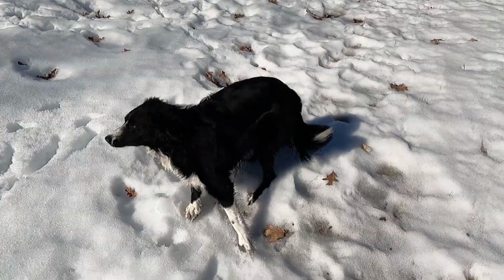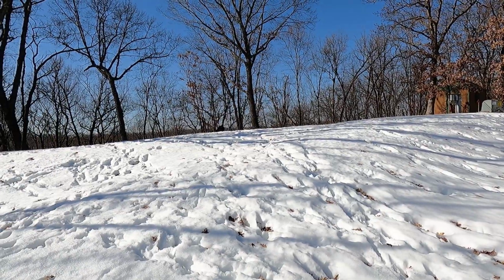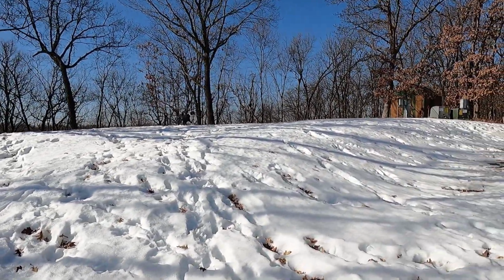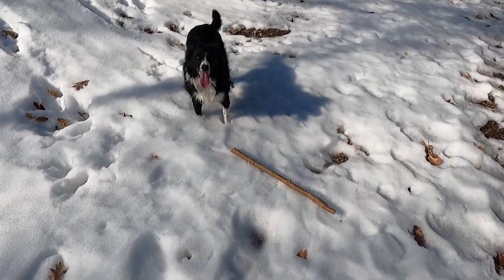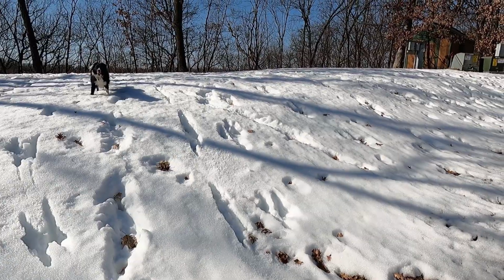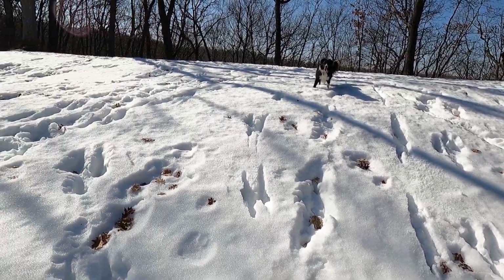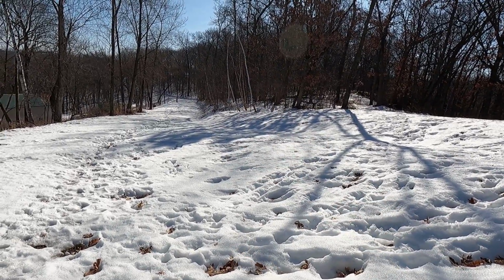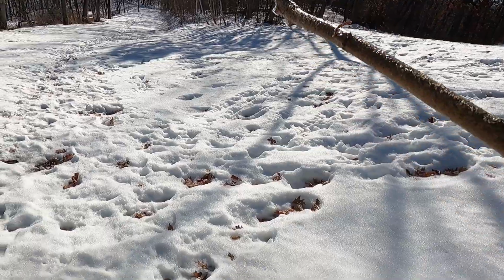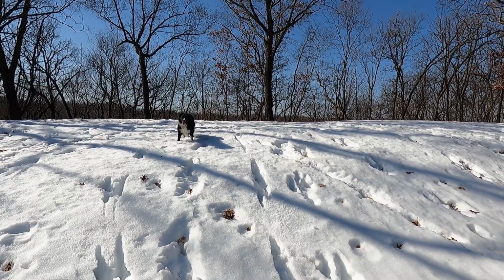How you doing, Izzy? Is this fun? She is having a blast. Deep snow, huh? You can tell how much fun she's having by how quickly she returns the stick. If she's having a blast, she just tries to get it to me right away. If she's a bit scared, like when we're walking, she'll get it and come halfway back to me and then drop it and then go way forward. But if she's having fun, she'll run it right up to my feet and then take off running. And that's what she's doing today.